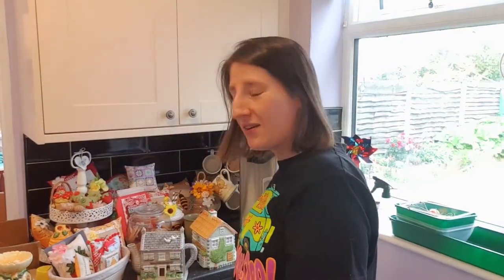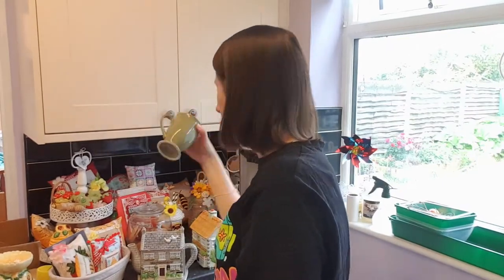And these aren't the only things I've been buying. I got this mug at the same time as I got the mini teapots. I think it was like 50p. And I don't know why I like this, but I do. Maybe because it was 50p, but I don't know.